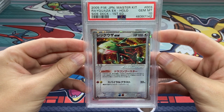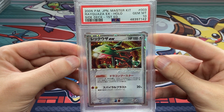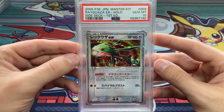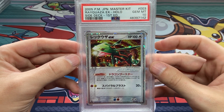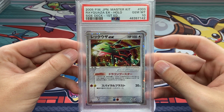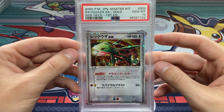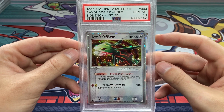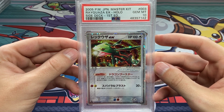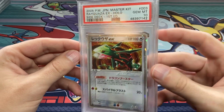In the submission right before that, this beautiful Rayquaza EX from the Master Kit side deck. This is actually fairly difficult to find. There were not a lot of Master Kits out there. So I think in the past, this was a relatively cheap card, not so much anymore. Those Japanese EX era promos, those EX era side deck things, are not the easiest things to come by these days. So, a beautiful Rayquaza EX. This artwork is Japanese exclusive. This never made it into English.